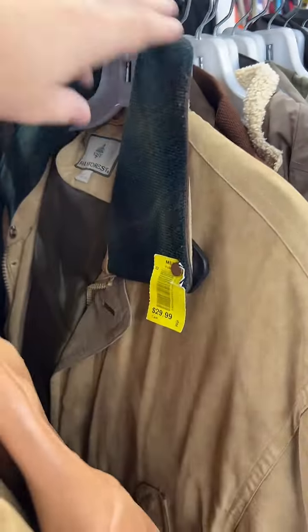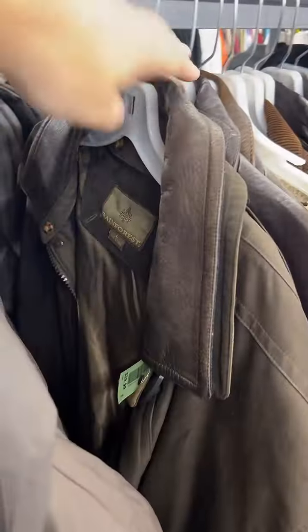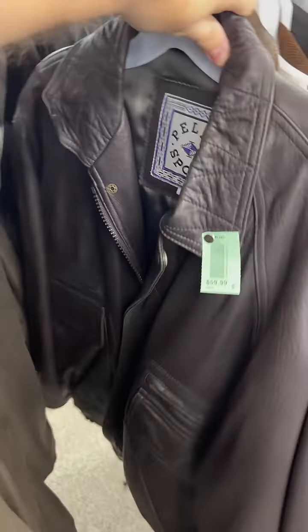Woolrich, I'm going to pass on that. I don't know why I'm picking up jackets because we're literally offloading jackets right now. Boom. This is a size small. Wait a second. Did Marine Layer donate all their extras to Pele Sport? It's a Pele jacket.